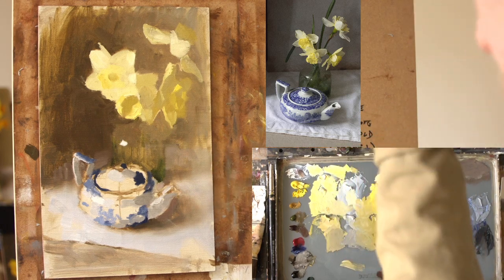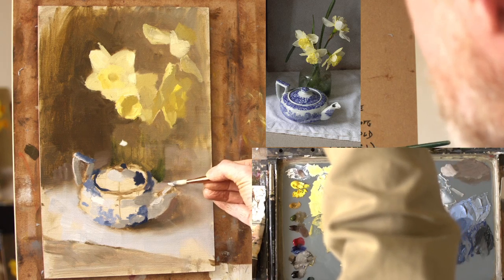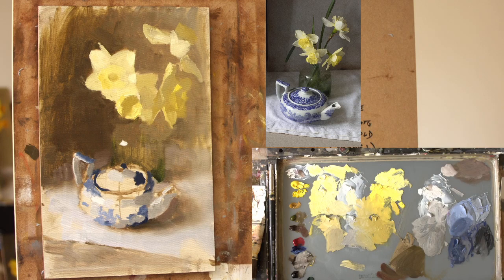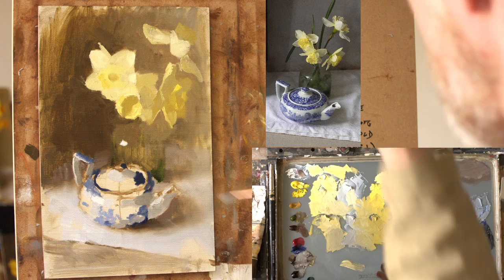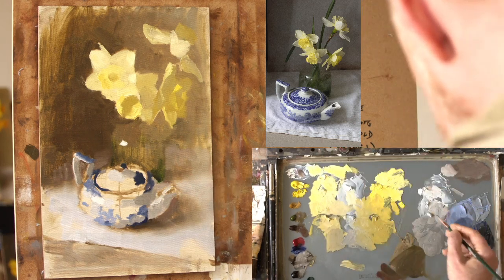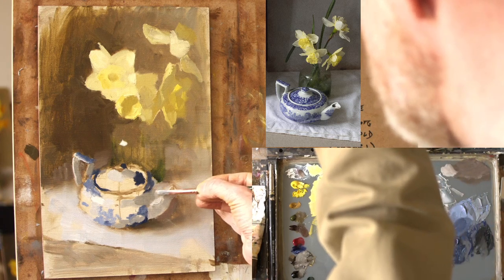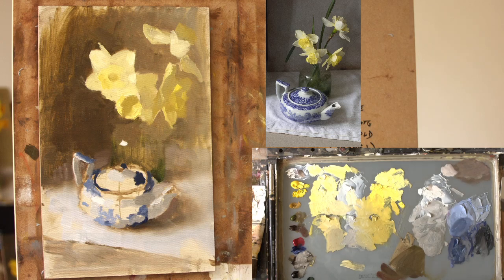And there's a beautiful area here where everything just kind of disappears. Side of the teapot, it all just is so similar in value there. It's just an area of almost a single value, very close. You can't really see the edge of anything where something stops and something else starts. I love those parts in the painting. I tend to emphasize them.